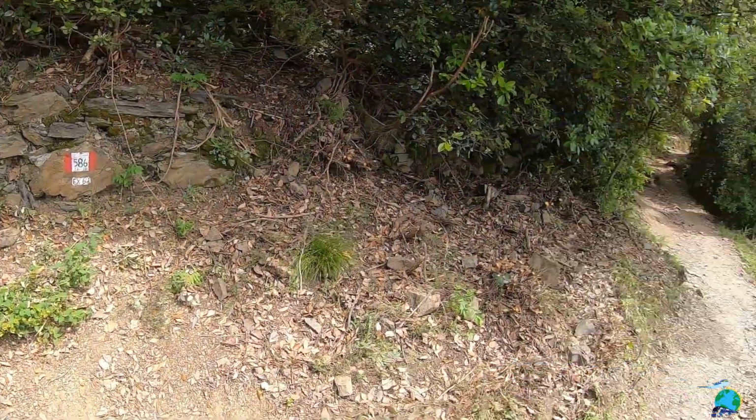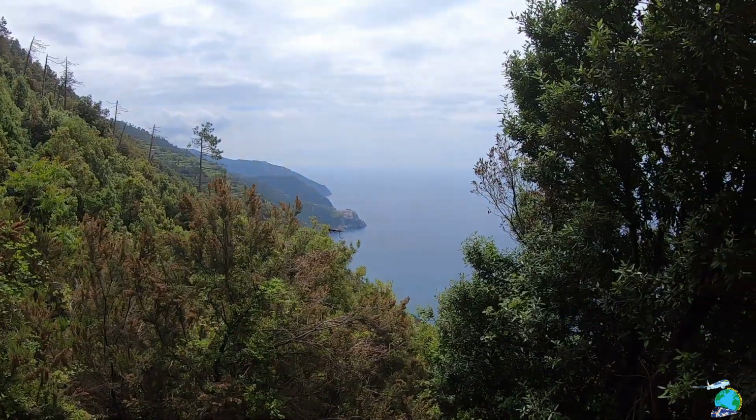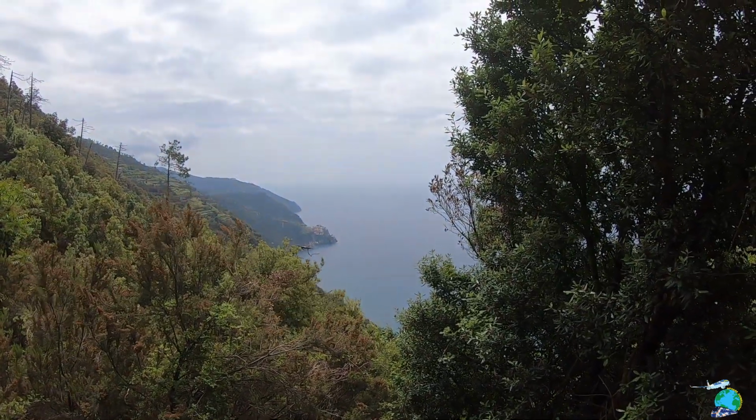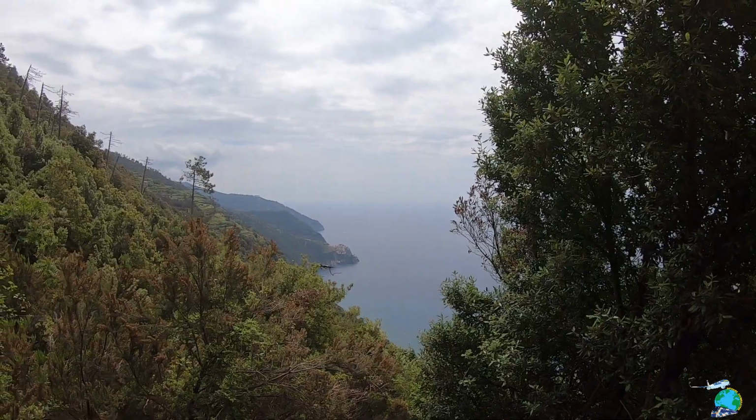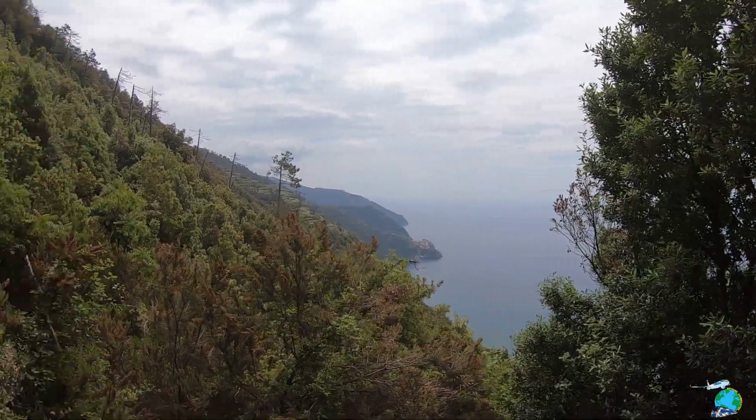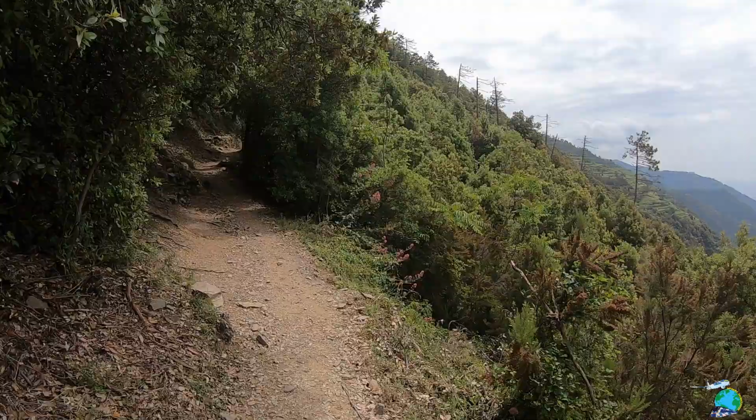We have once again our marking here, and you may see our goal in the distance. Let me know down below if you see it at this point of the hike, and as well let me know what you think about it.